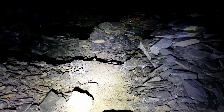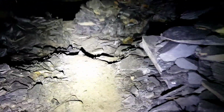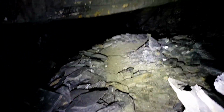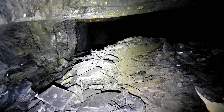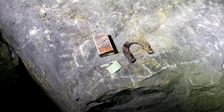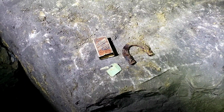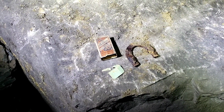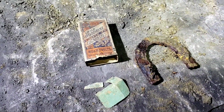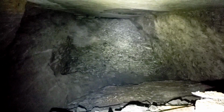Or maybe these are the steps. But then, are they good quality steps or not? Okay, so maybe these are the steps. It looks more like another zigzag path, but that should take us down. And where we saw those footprints, here's the actual, well, we laughably call it a horseshoe, but that's the heel, and some Woodbine cigarettes for the smokers, which miners used to be. And up above, a massive wall of deads, just massive.